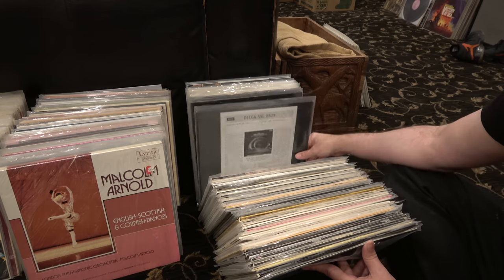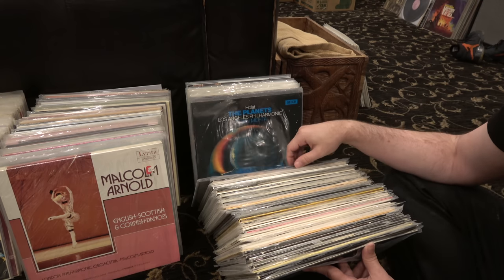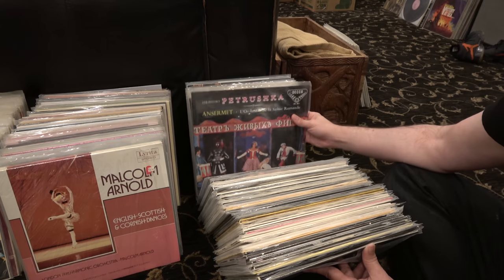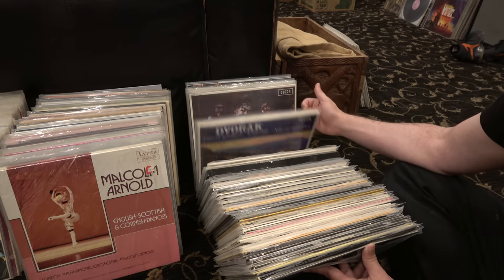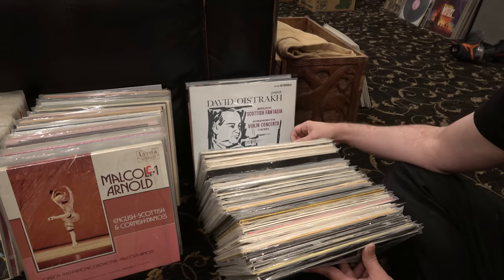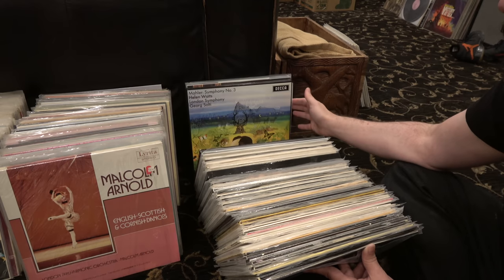There is a test pressing. Holst. So he had a test pressing, and he had the original that was in there. This is going to be all the Speaker's Corner. Speaker's Corner, actually, so these are some ORG titles. Yeah, kind of a run of some ORG stuff.